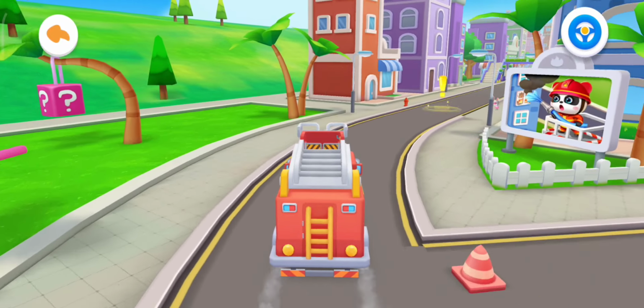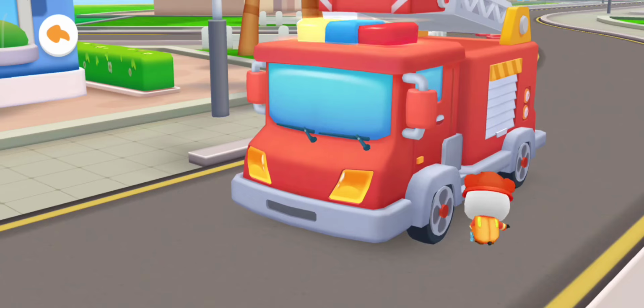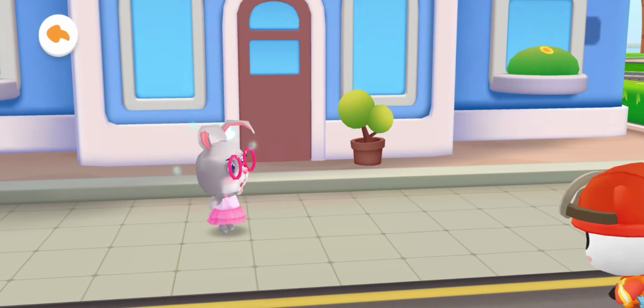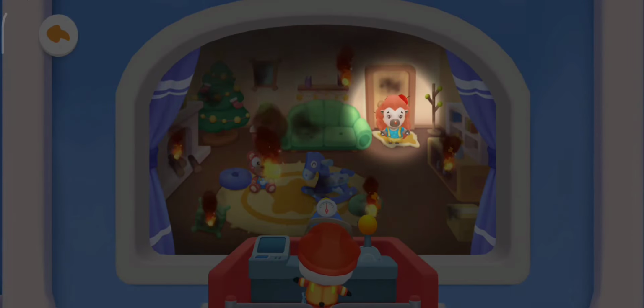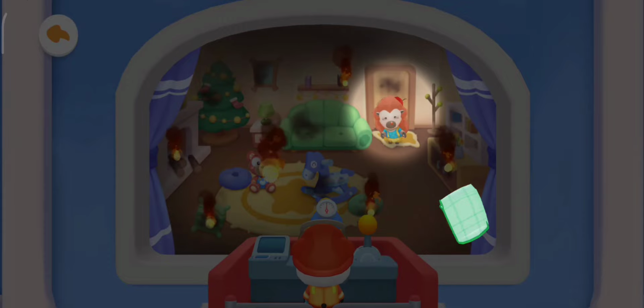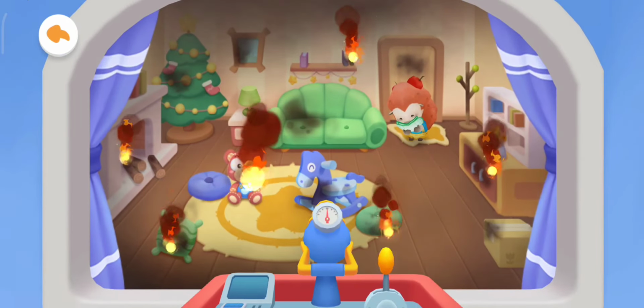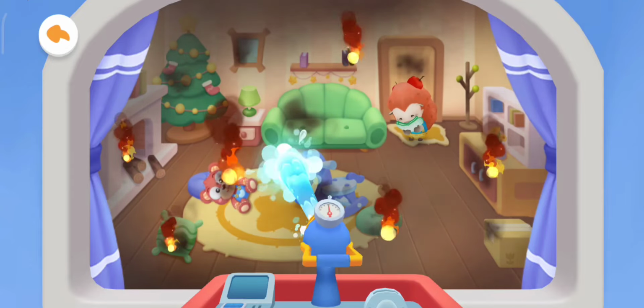Don't be afraid, Bunny. Firefighter Kiki is here to put out the fire. There is thick smoke inside the house. The person trapped needs a wet towel. Drag the towel to the trapped person. Slide the water gun to put out this terrible fire.